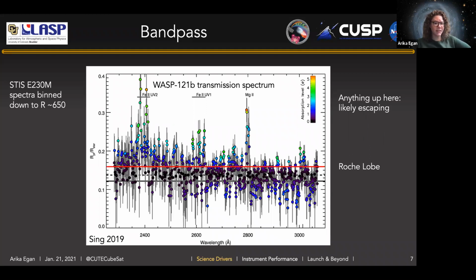So this entire region, this entire bandpass really shows significant absorption, with transit depths that are really far above the optical and infrared continuum. And then shown here in particular, and this is what was pretty amazing about this observation, are the metals that have been seen in absorption above the Roche lobe, which means that they're likely escaping the planet. So you have this iron complex at 2,400, another iron complex at 2,600, and this magnesium II at 2,850 angstroms. And I believe that this is also one of the first examples of extended iron absorption in the upper atmosphere of an exoplanet too, which is really cool.